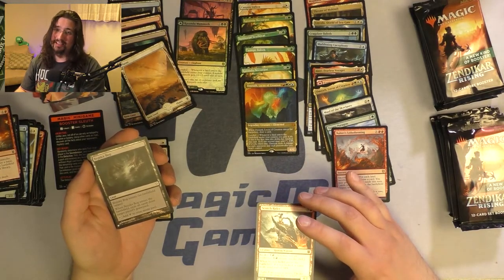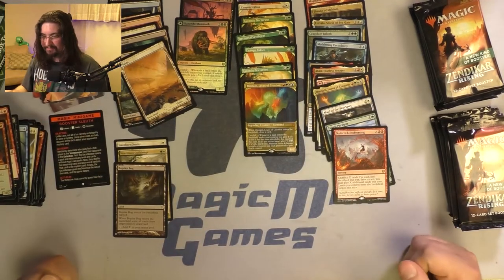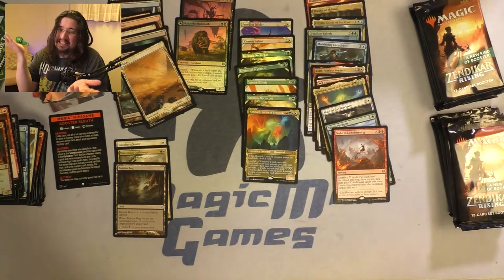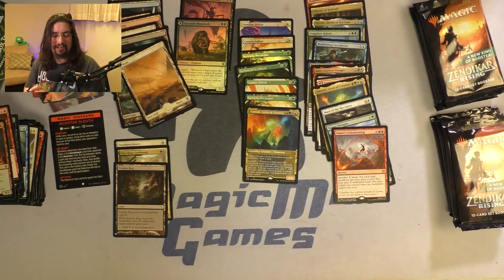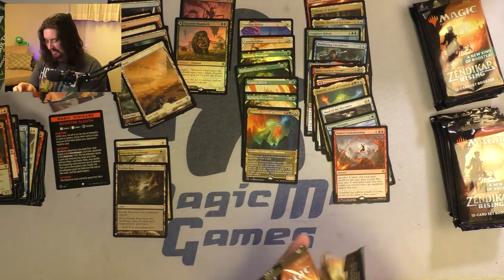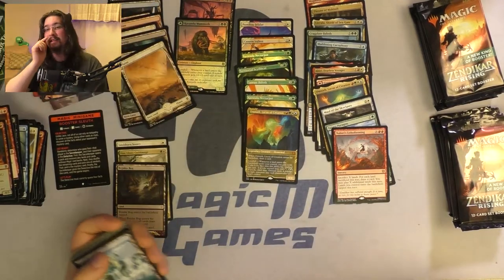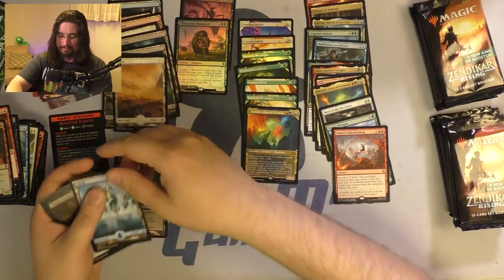I'll use it in a commander deck. At least there's that. Okay. Two Omnaths, though. And we still got, like, half this to go yet. Two Omnaths. Oh, look! And there's Omnath! There he is on the art card. Okay. Can we get another Omnath? I don't think so. We'll try.